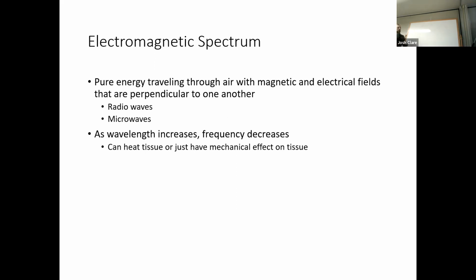So when we start talking about our diathermies and especially when we get into our electrical stims, we're going to be using terms like frequency, wavelength, pulse duration. All of those terms will matter to us. They all mean something. All right, that's good enough for now.